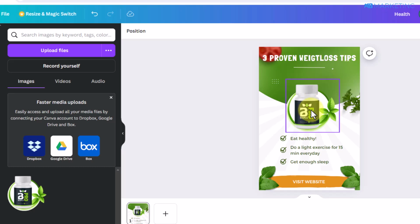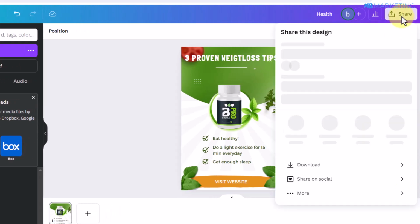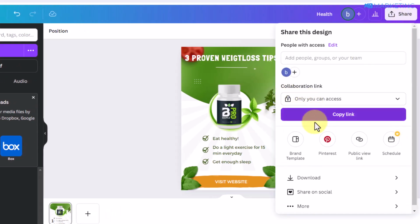As you can see, this is the product image of that ClickBank product we are promoting. And as you can see, the colors and everything matches properly. And as you can see right here, visit website. So you want to create design that looks similar to that landing page. All right. So once you do this, this is all you need to do. And you want to click on share and download it to your device.